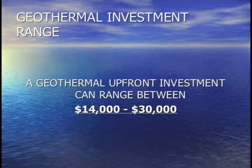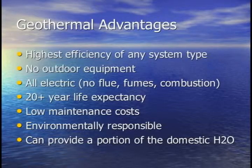The beauty of geothermal upfront investment is it's pretty easy to provide a return on investment, and in central Pennsylvania with the current utility rates, most individuals will see their investment come back to them over a 7 to 10 year period of time. What are some advantages of geothermal?